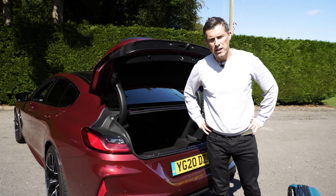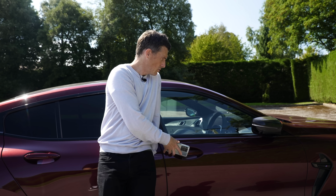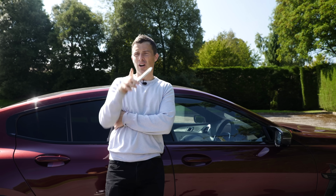And that brings me on to 5 annoying things about the BMW 8 Series Gran Coupe. You can get a special digital key which allows you to unlock the car using your mobile phone. Unfortunately, it only works with Android phones, not Apple ones, so ha! If you've got an Apple phone, loser!